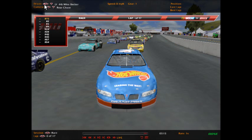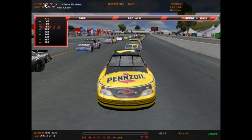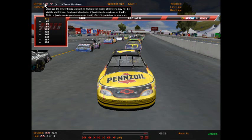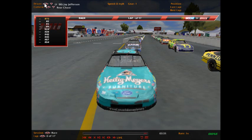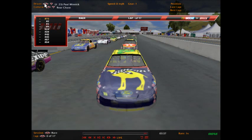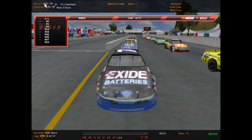He's on the outside. Next one down, Mike Becker, number 44, the Hot Wheels Pontiac. His win this season came at Atlanta. And he'll be flanked by Becca Tellier and the Valvoline Ford, car number 6. Next row down has Trent Dunham, number 1, the Pennzoil Chevrolet, the winner this season at Darlington and Texas. And he'll be alongside Jay Jefferson, number 90, the Halleck Myers Ford. Next row down has number 23, Paul Minnick, and number 7, Jonathan Zorlin.